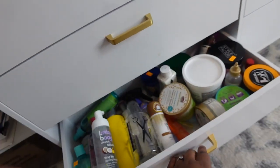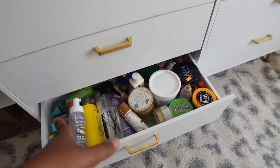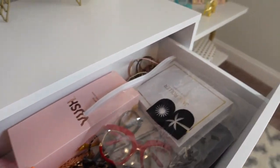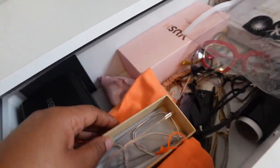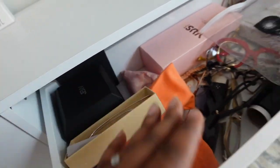I have some in my other bathroom, but yeah, I have some of my hot tools in here. In this drawer, I have most of my product that's all down in there. Over here, this is my miscellaneous drawer, accessories, things like that. I have jewelry and stuff back there. I got my brush in here. Why do I have that in here? I don't know. I got all my glasses. I got more jewelry and stuff in there.